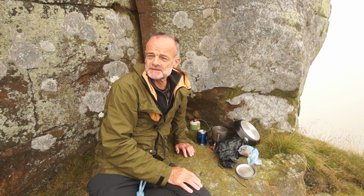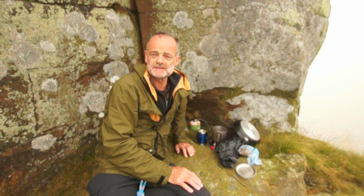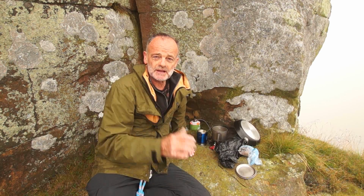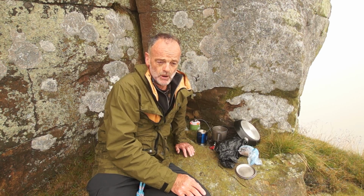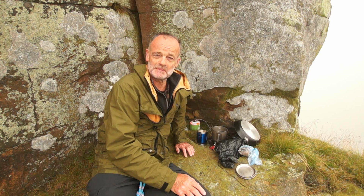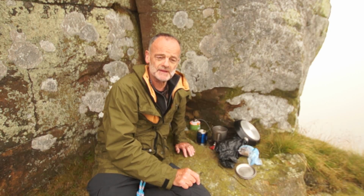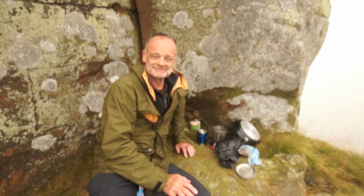Gonna get my gear packed up. You can't see much up here at all. Visibility is about 10 meters, I think. I was gonna go down to that tarn. I probably still will. Whether we'll see anything, I don't know. And then walk back down to the Yorkshire Bridge where my car is. I might not be able to see anything. So I'll get on, have my breakfast. I'll just swing the camera around and you can see what it's like.